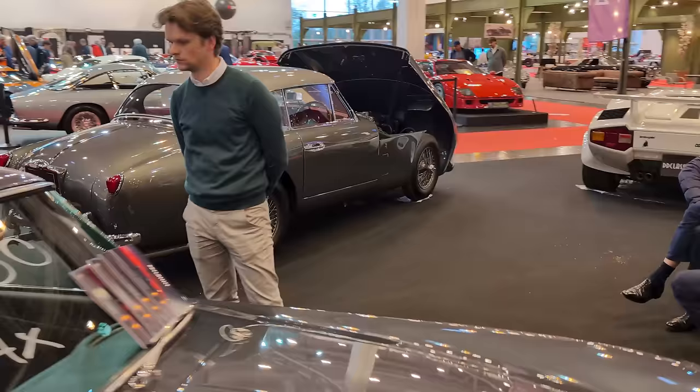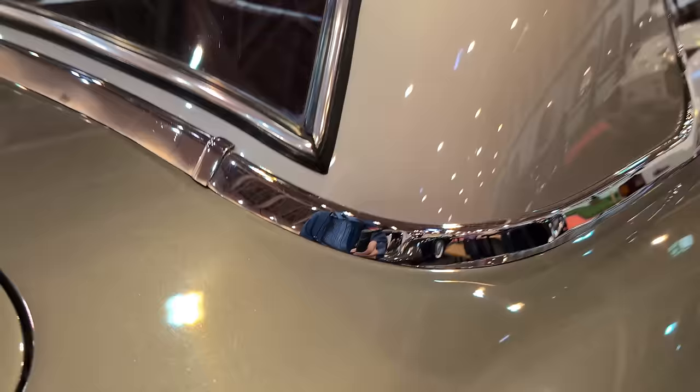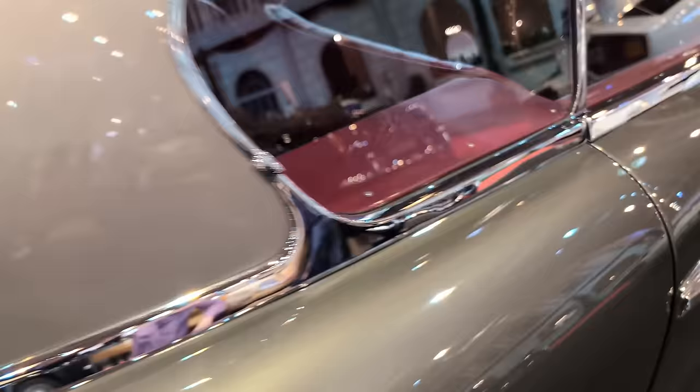Last up here is this Tickford Aston Martin DB24, one of 33, that has the most unusual lines here, the coupe lines, kind of looking like a hard top. All the chrome is so wonderful. Two-tone, so slightly different grays. See all the finishing done on here? I don't think I've ever seen one of these. Wow.